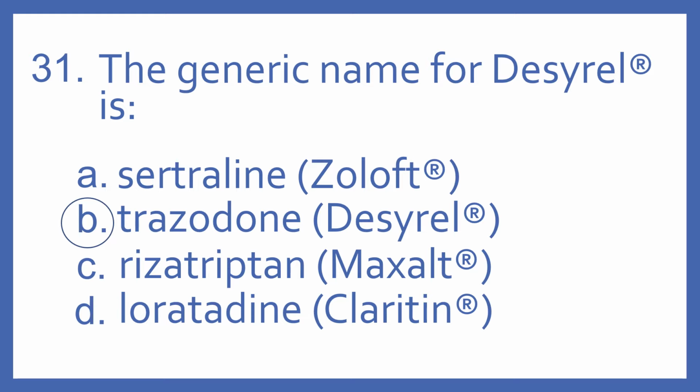Sertraline is the generic name for Zoloft, which is an SSRI antidepressant. Rizatriptan is the generic name for Maxalt, which is a 5-HT agonist for migraines. And Loratadine is the generic name for Claritin, which is a non-sedating antihistamine. And Desyrel is also a type of antidepressant.